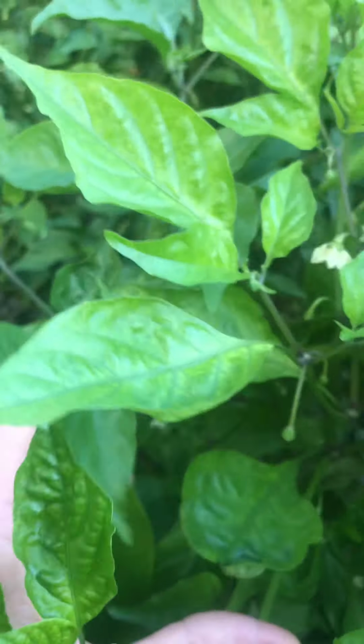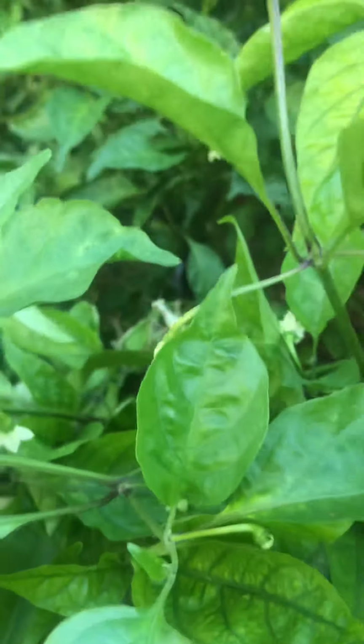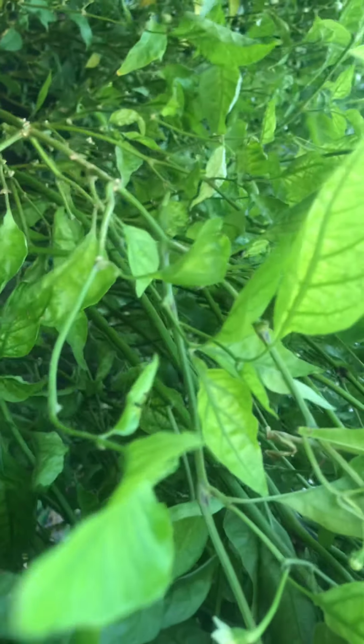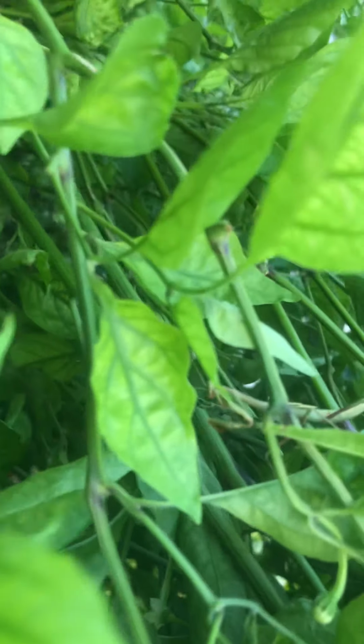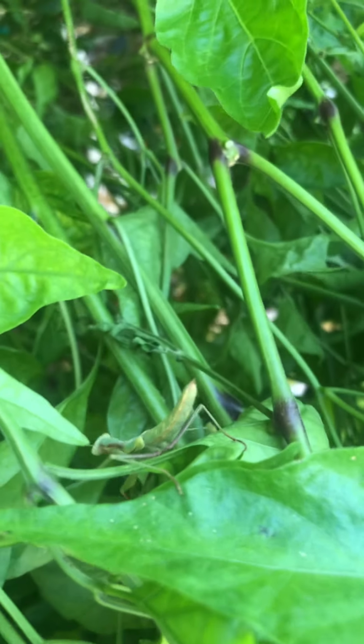Oh, praying mantis. Oh, he's a quick one. Love seeing natural crime fighters in the garden. Where is he? He's hanging upside down right there. There we go. Big one too. That's what helps keep your garden pest free. I'll leave him alone for now.